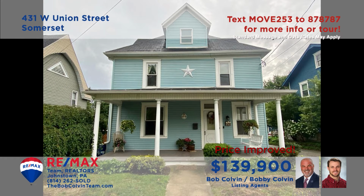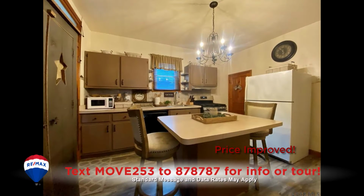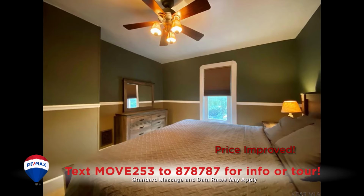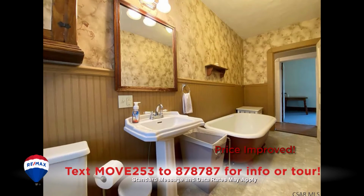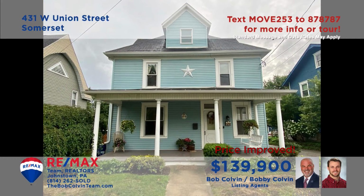Somerset Borough is where we'll find this classic home presented by the Bob Colvin team. The foyer with open staircase leads directly into the spacious living room. The kitchen has been updated and includes a center island for easy meal prep. Share your meals in the dining room with chandelier. You'll find 4 bedrooms and 2 bathrooms for personal convenience. And don't miss the open air deck for sunny relaxation. Take your tour with the Bob Colvin team.